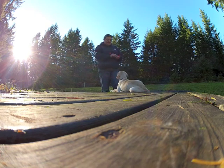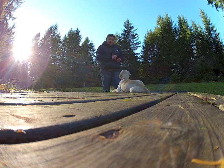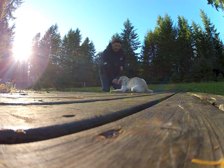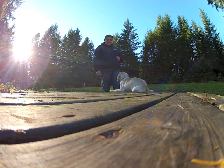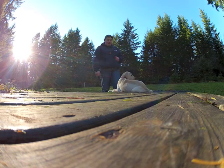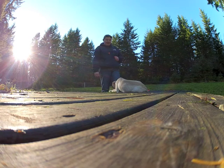Yes. So now I'm not using the clicker, but I'm just using our marker word. Yes. Good girl. Yes. Casey doesn't need as many treats as I'm giving her right now. I'm giving her more treats than I would have before I left, but it's been about a week, so I'm having to go back to giving her a few more treats to reward to keep her laying down where I want her to be. Good girl.